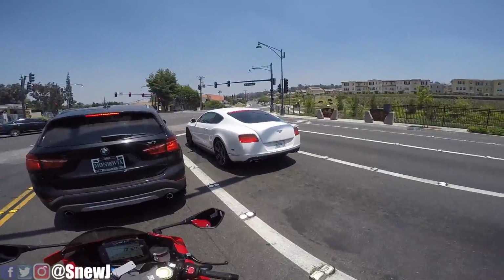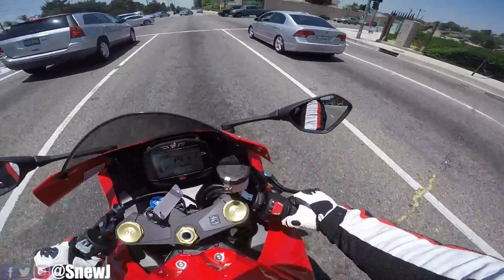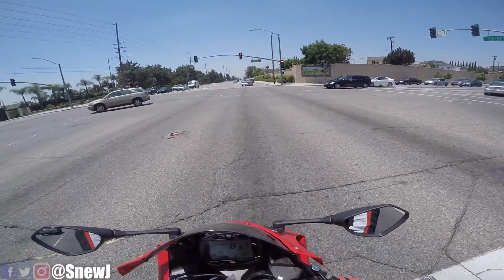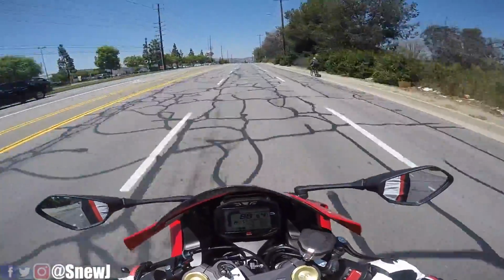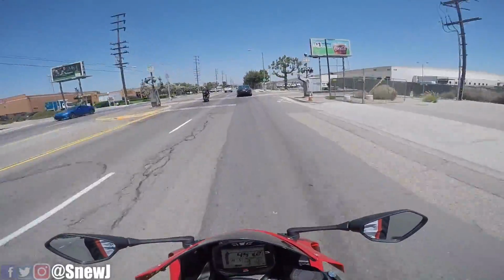Look at that Bentley. Nice. I want this bike. I want it bad. Oh yeah, I like that. I like that a lot. Woo! Don't go too fast, boy. Got a fellow rider right here.